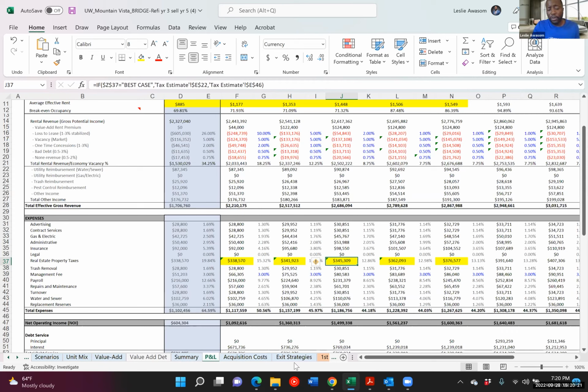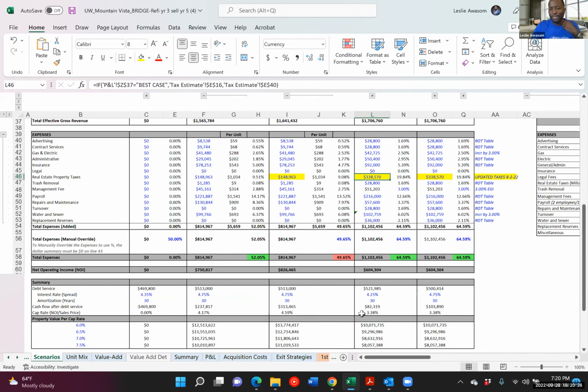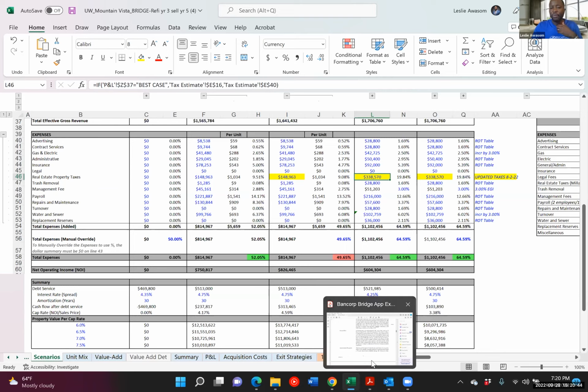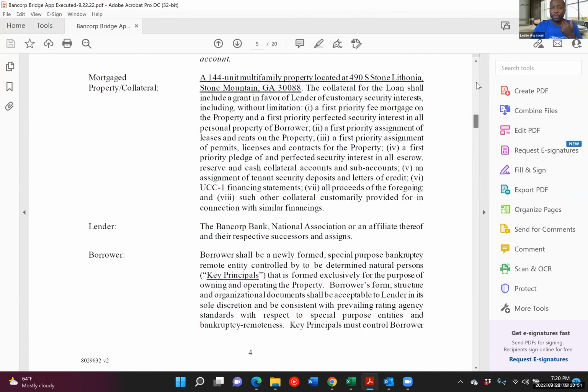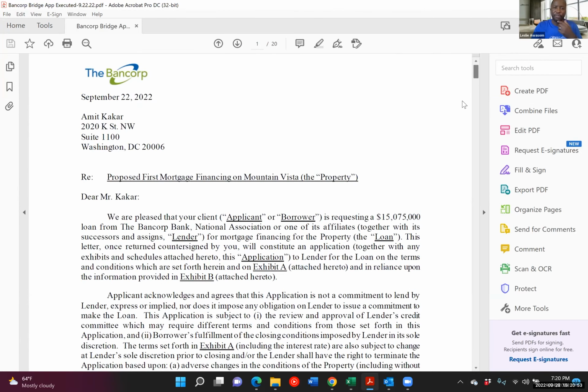And one other important piece is the debt. I know the Fed keeps jumping rates up recently, so that's one of the concerns that a lot of people have right now. So for this property, we're going to be doing a bridge debt with a fixed rate cap that we're going to be buying. And we already have an application and a rate locked in as soon as the application went in with Bancorp. We're using a local bank, like a small bank, for this loan.